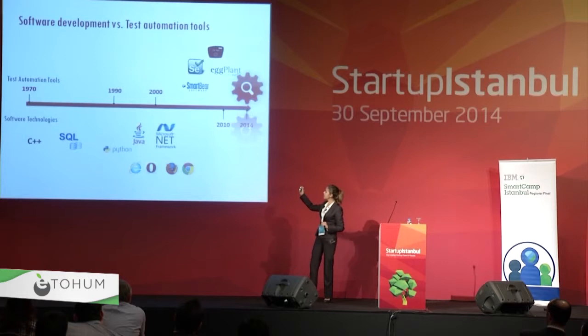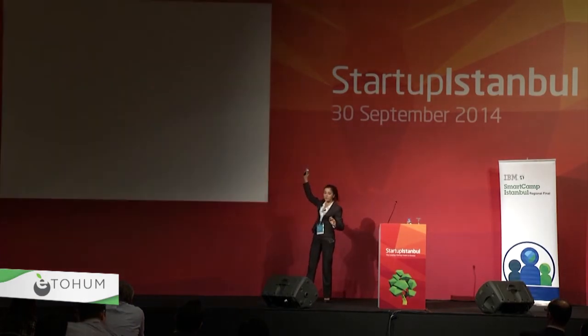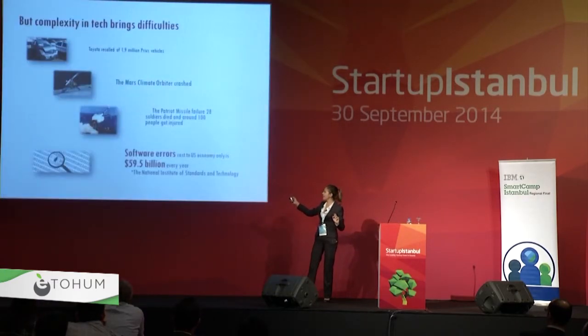So here what we see is software development timeline versus test automation. We position ourselves on top of the curve as Intest. I think this, okay, it's back.